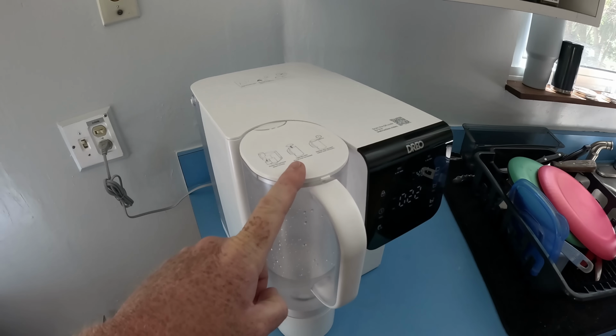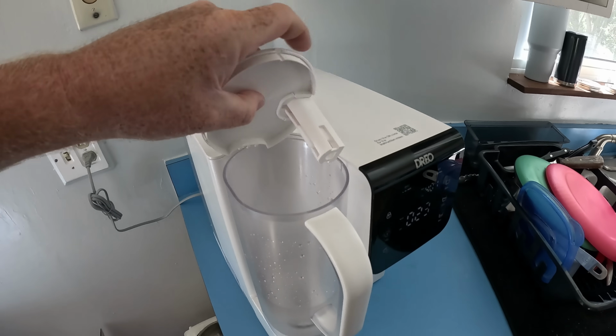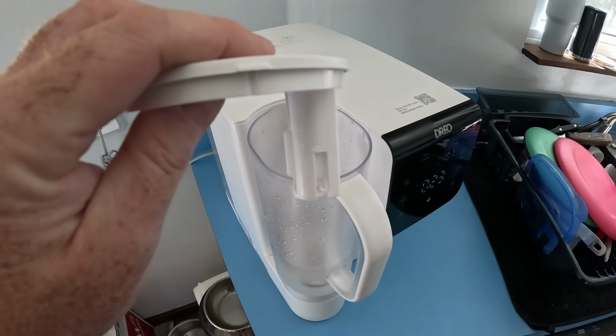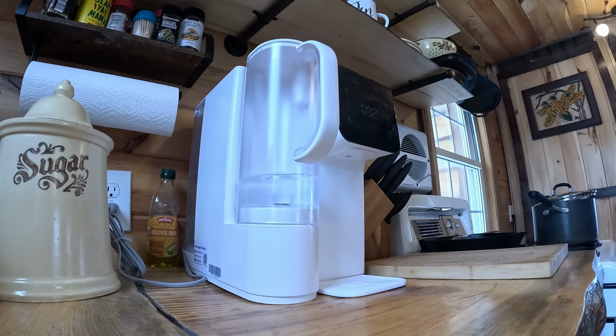The pitchers are 50 ounces each. Each pitcher has a sensor on the lid, and it tells the system to keep that pitcher full of water. That way, there's no manually filling it. There's no worries of coming and having the pitcher empty. It's just always full and ready to go. The Dreo countertop reverse osmosis filter system, not only is it quiet, but it fills up fast, filling its 50-ounce pitcher in just 3 minutes.